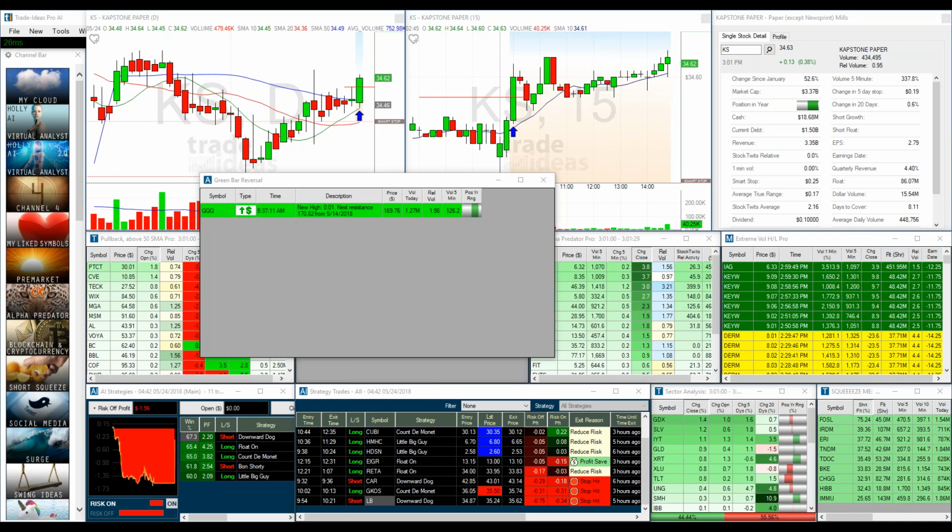Optimize. And there you go. For you guys who have a subscription to our software, now you have access to this window that we just optimized, and yeah, play around with it and see how it works.